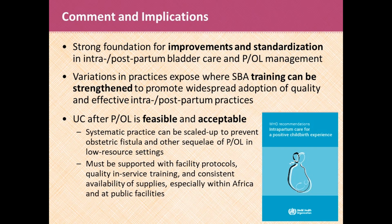Good morning and good afternoon, everyone. I'm joining you from Scotland, and thanks to Elly and Vandana for the opportunity to comment on some of the findings from this topical study. The findings revealed a very strong foundation for improvements and standardisation in intrapartum and postpartum bladder care, as well as the management of prolonged and obstructed labour. There is much to feel positive about in these findings of key clinical practices. For example, 73% of skilled birth attendants report always asking postpartum patients about problems with bowel or bladder function. This is quite high, as checking these functions after birth as part of routine postnatal care is a fairly new recommendation.